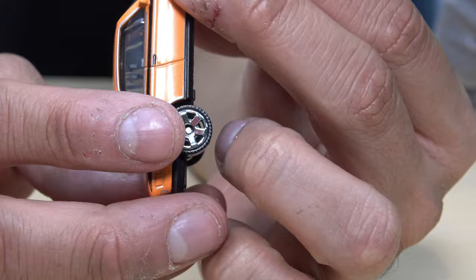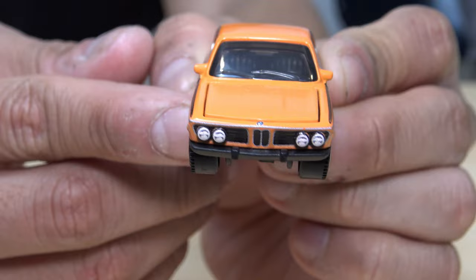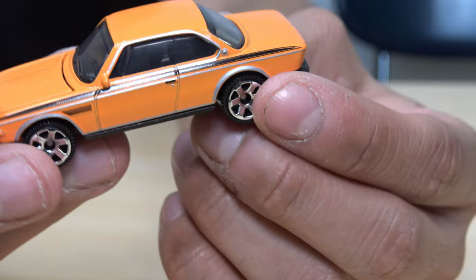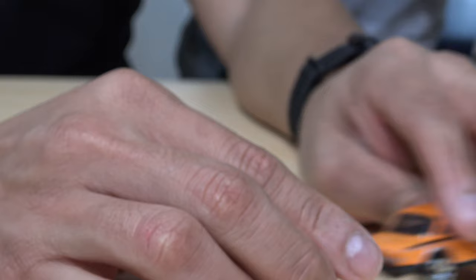Just look at the iconic front. Once you see that, you automatically know it's a BMW. Look at that. Yep. Look at the back with the logo. You can see the rims. Opens up the engine a little bit. And that's the BMW.